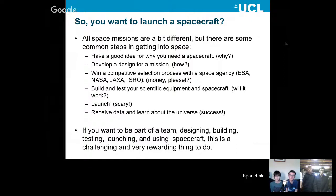So anyway, once you've had an idea, developed a design, got a space agency to agree to do it with you, you then have to build and test your equipment and your spacecraft. This is proving to the space agency that it'll work. Once you've proved that it'll work, you get to launch, which is a very scary and very exciting moment. But it's not the end. Once you're in space, you actually have to do the mission. So then you spend some years receiving your data, doing your science, learning about the universe, and hopefully spreading the news to the wider world.